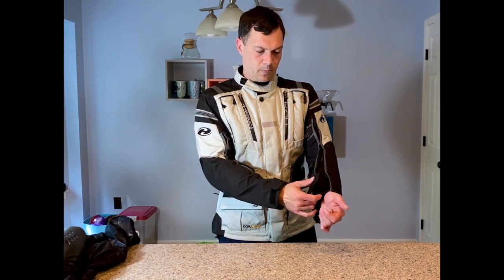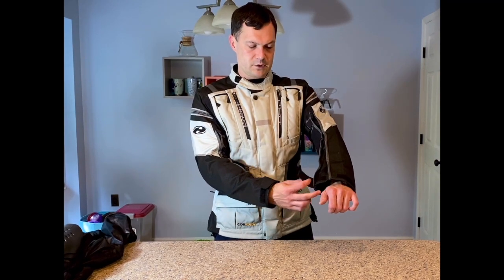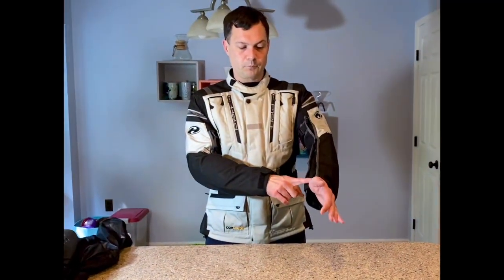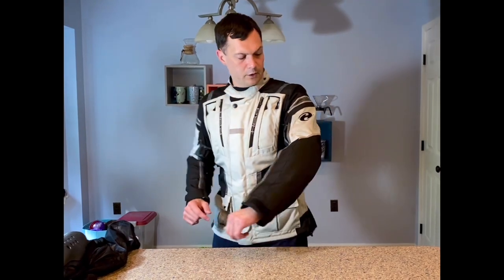Also on the vent, a nice little detail you have here is if you want to maximize venting in the summer, it has additional Velcro here on the cuff where you can tighten the cuff adjuster down and have it not flop around. Additional venting.